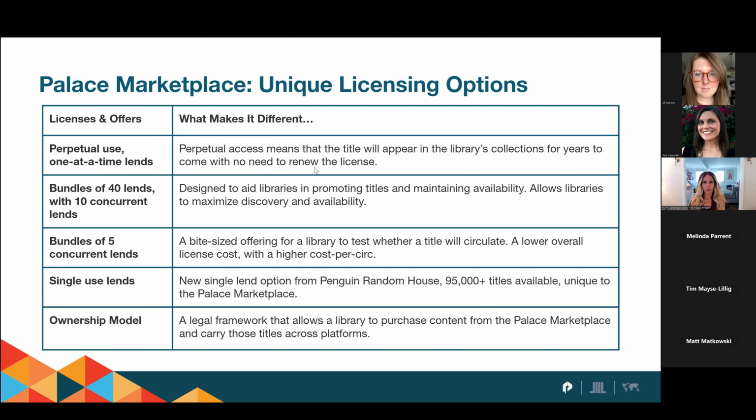So we start off with our perpetual use one at a time lens. So the one copy, one user that we have is pretty common, but here's something a little more interesting. We have our bundles of 40 with 10 concurrent lens. So this is really designed to aid libraries in promoting titles and maintaining availability. It's what our early adopters had requested when we first decided to embark on this idea of getting a marketplace, and not only an aggregator app, of course, which is the Palace Project, but having licensing models that would allow for libraries to serve their communities at scale was very important.